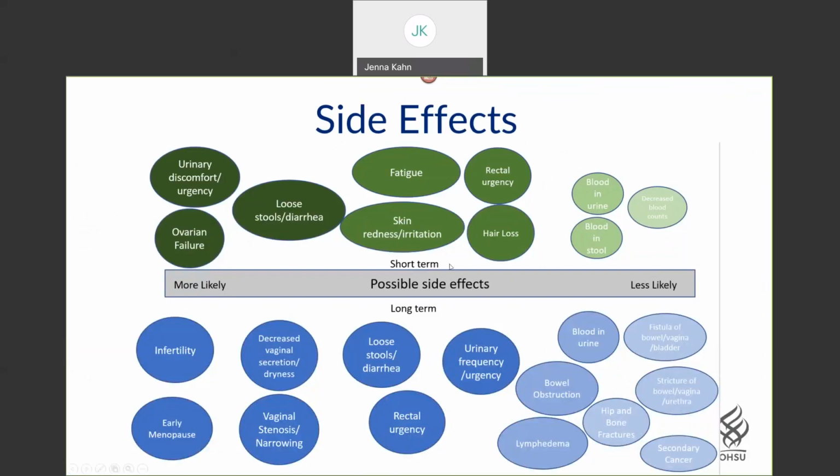What are some of the side effects of radiation for gynecologic malignancies? Up on top is the short term, on the bottom is the long term. On the left-hand side is the more likely, and then the less likely on the right-hand side. These patients usually have diarrhea, urinary discomfort, and urgency during treatment. We will put them into menopause once we start our radiation. With any type of radiation treatment, one of the side effects is fatigue. We can also cause skin redness or irritation, especially in those patients with vulvar cancer. We can cause rectal urgency, blood in the urine or blood in the stool.